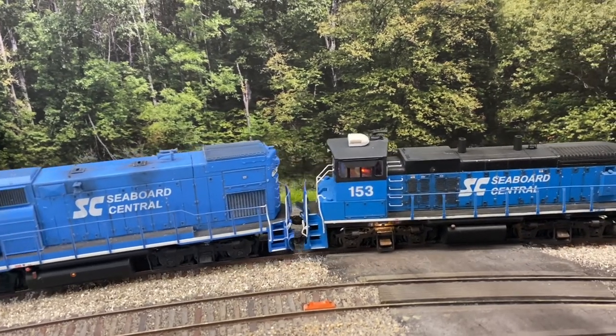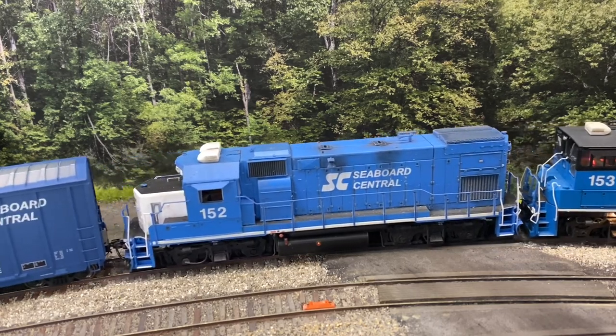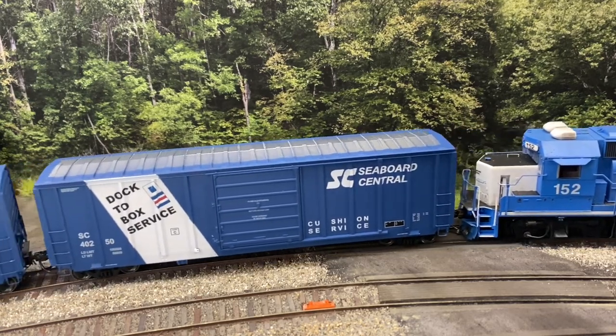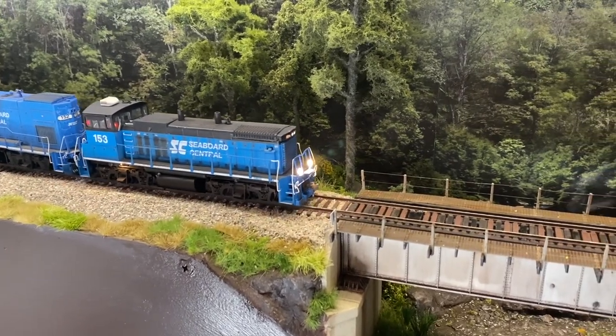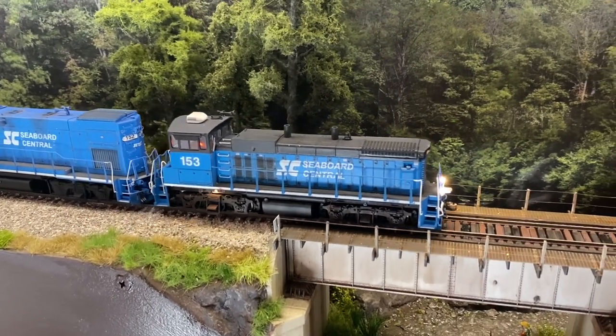I'd like to take this opportunity to thank Homeshops LLC for considering the Seaboard Central as part of their unique fleet of freelance railroads. And you can be sure to look for all six of these cars in service on the SC, serving various customers from products built out of the Port of Savannah.